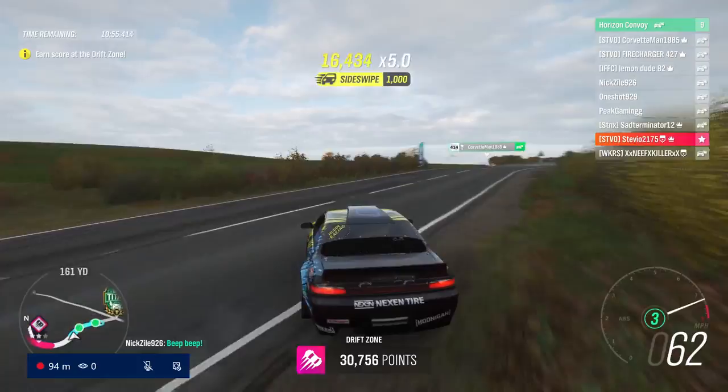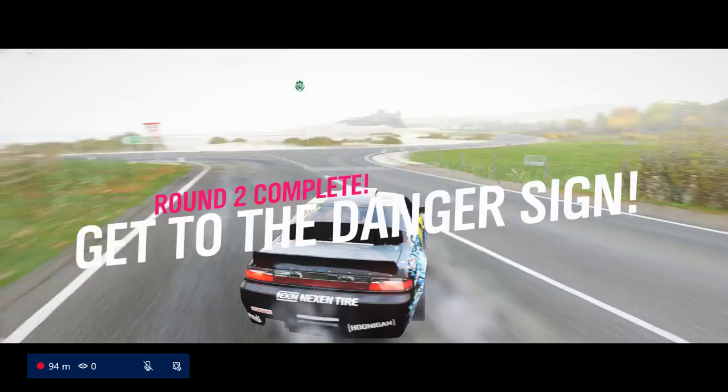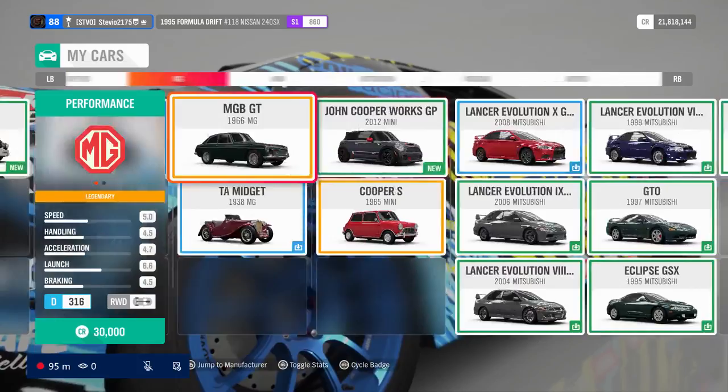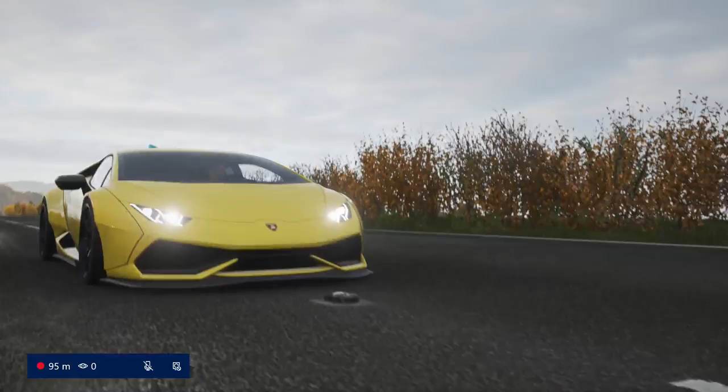I keep catching the grass just a little bit. Danger sign. Oh, boy. Switch cars again. Let's get back in the Lambo. I wish there was a quicker way to go through this. That's the only thing. I wish there was a little bit quicker of a way to switch your car. It would be cool if you could, like, talk. Just say, like, hey, get me in the Lamborghini Huracan.